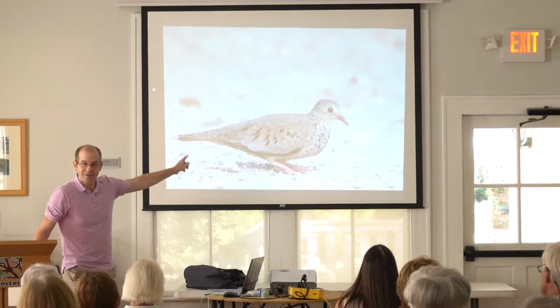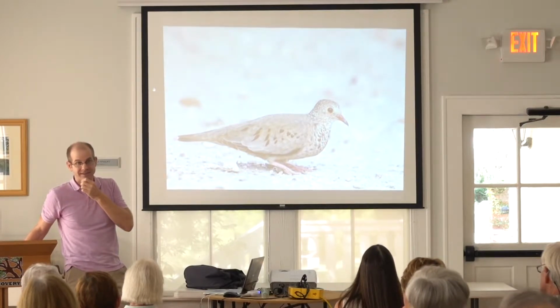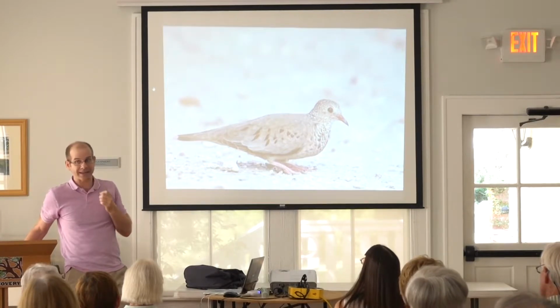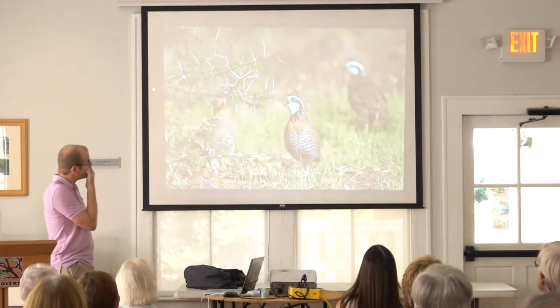These are ground doves, and that ground part's really important. That's why they don't do well in high densities of people, because high density of people bring a lot of pets, specifically cats. And ground birds tend to not do very well with cats.